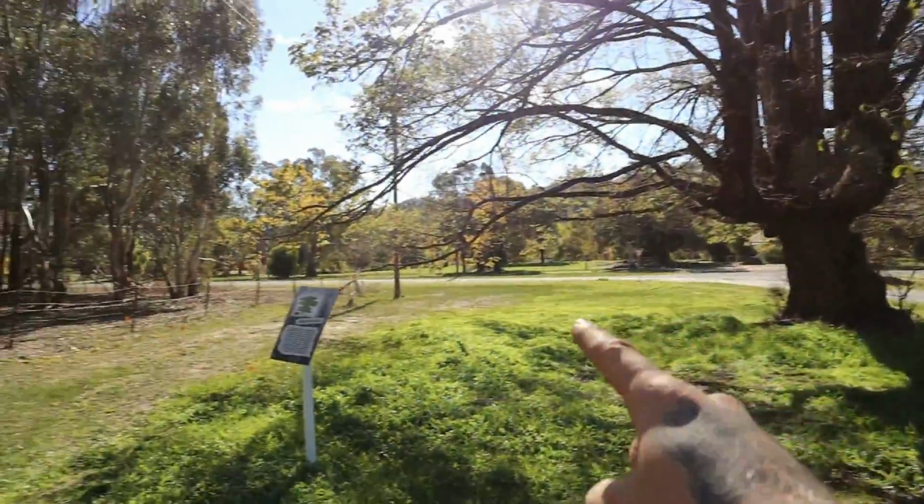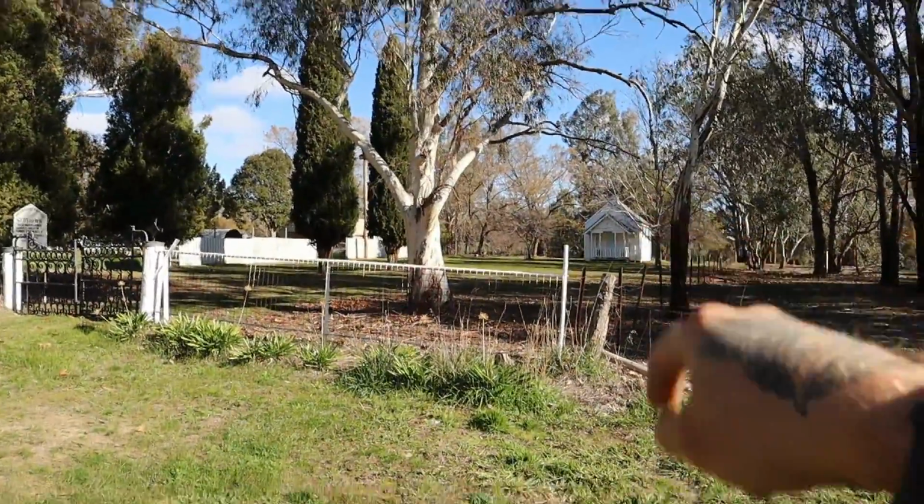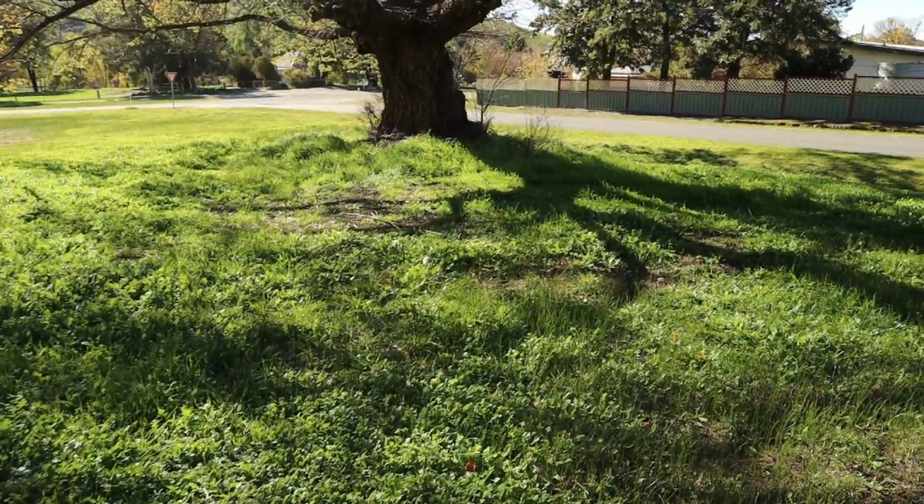So that tree was, according to the sign, planted in the 1800s. There's the old church up in the background there. What we're going to do is, in the nature strip here, just see what's hovering around in the ground out here.